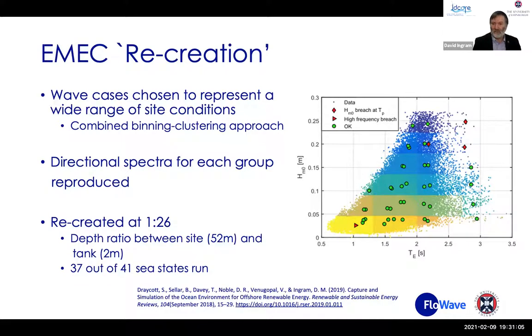in the ocean. The ones that are marked in red are things that we can't do in the tank. So these waves are too high frequency for us to model accurately in the tank, but they're quite low amplitude, so we're probably not interested in them. And these waves up here are too extreme, and we would have waves overtopping the side of the tank and causing flooding. So we need to avoid that kind of thing that might damage the equipment. But other than that, we have this set of 37 sea states that we represent the European Marine Energy Centre's wave site with.